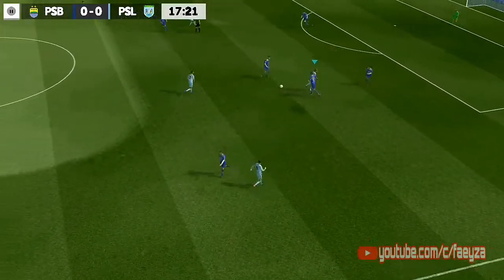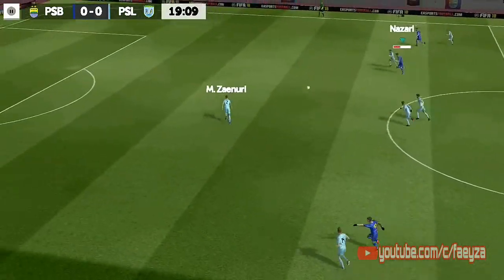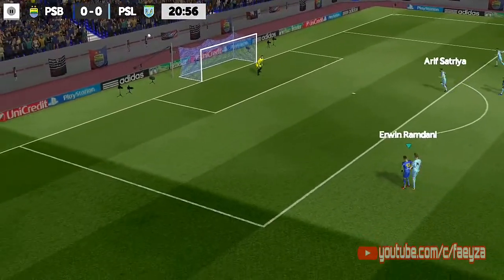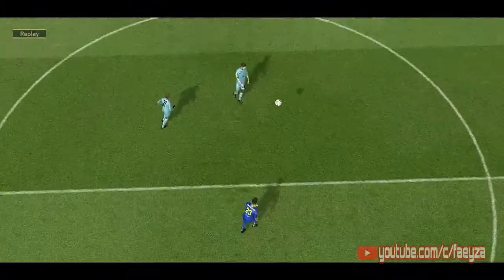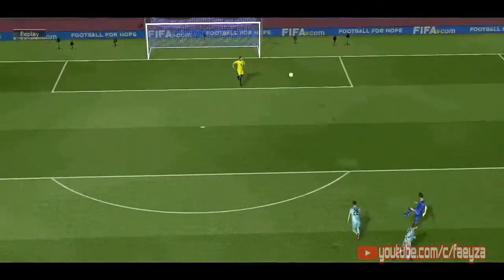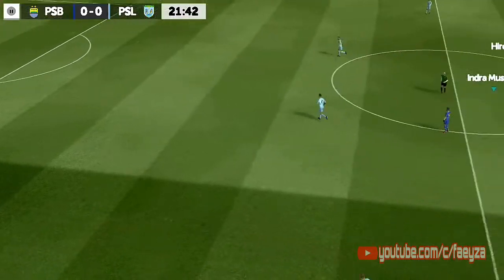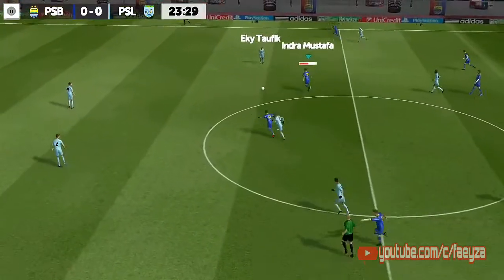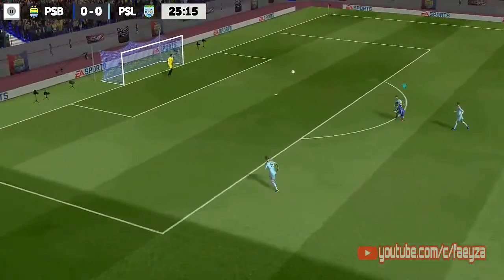And he's back in possession. Oh, and dispossessed there. Garcia! Oh, that's well over. Ball's across the line, it's out of play. It's with the striker. Oh, great tackle. Optimistic effort.